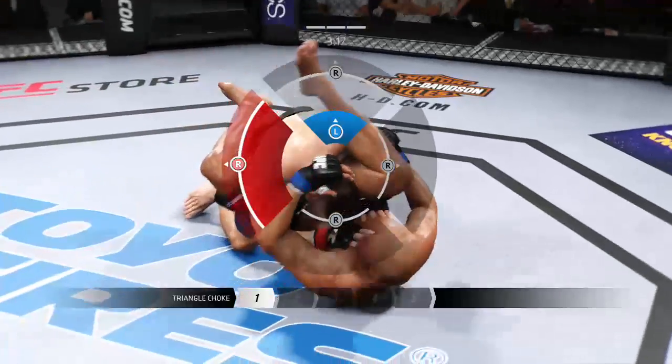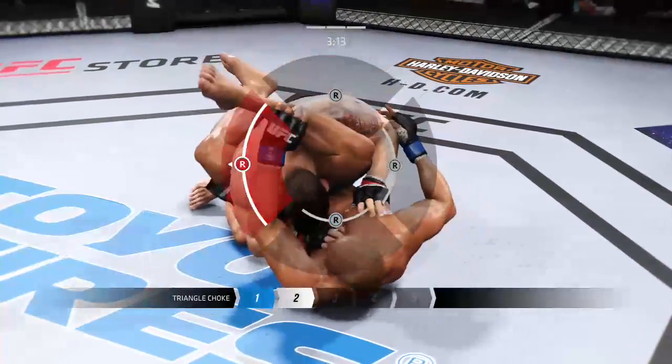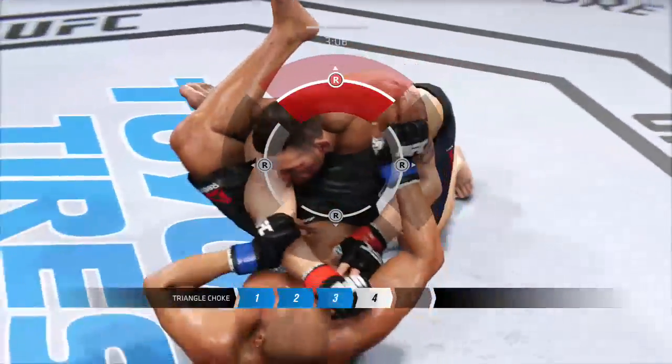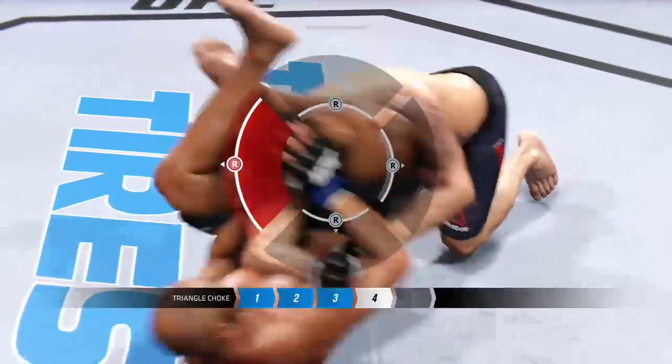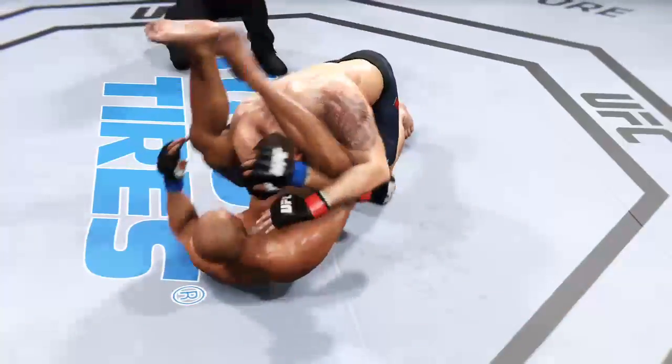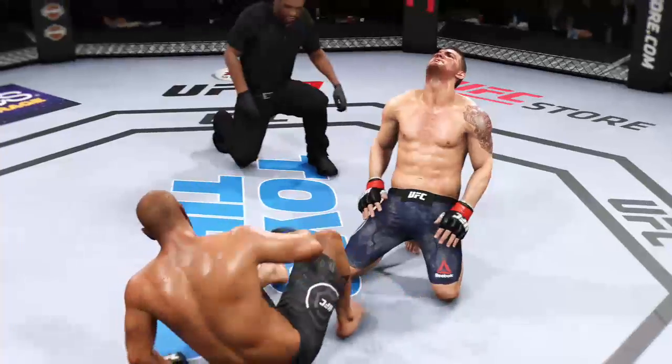Remaining active here in his pursuit of the submission. Another attempt here. Look at this. He's going to lock him up in a triangle. Throw that leg down. Push the arm across the face. Pull down on the head. Stunning. And he really made it look easy. Set it up, closed it off, got the choke for the tap.